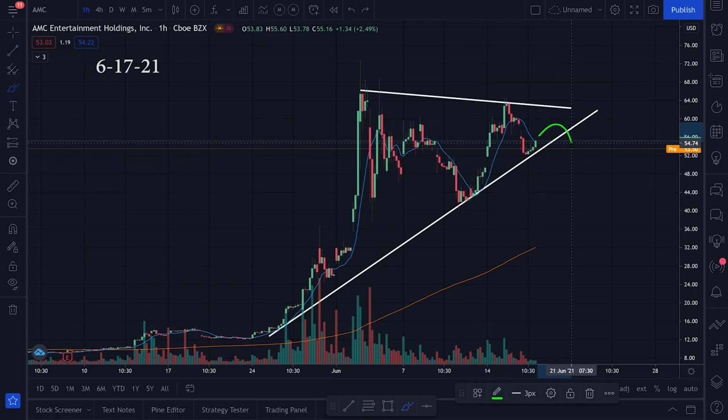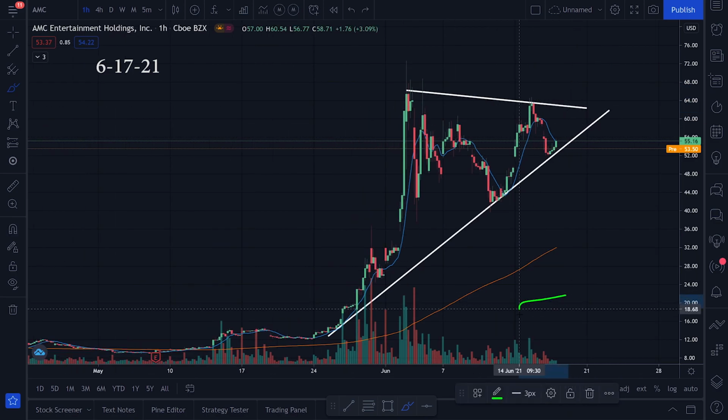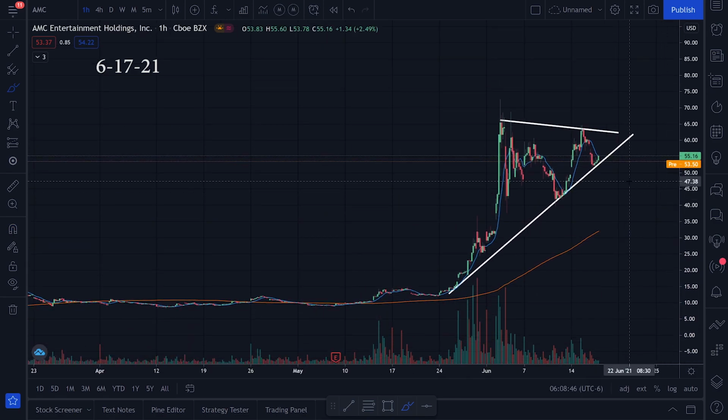Until we break this line right here with some good volume, basically we're going to be wanting to watch the volume. If it's green or red, then we'll be knowing: if we break this line with some red volume, then you know that we're changing direction or changing momentum. But if we keep getting this little movement upwards and we break this trend line right here, hopefully we can see some green volume come in, and then we can look at that 101 target, something like that.